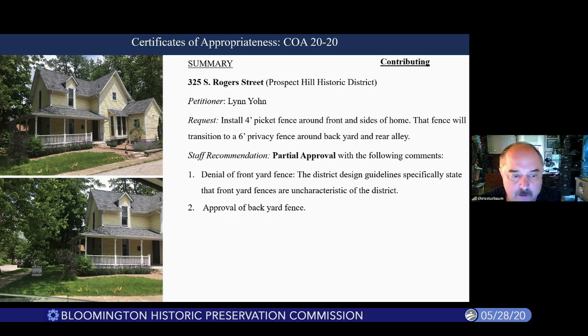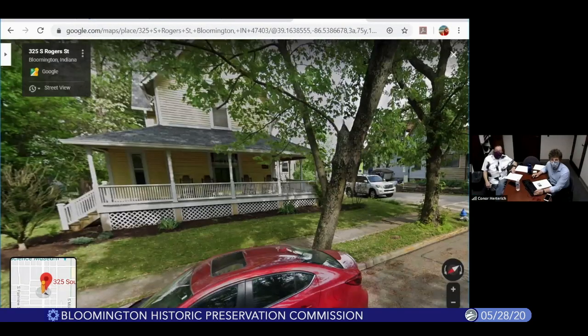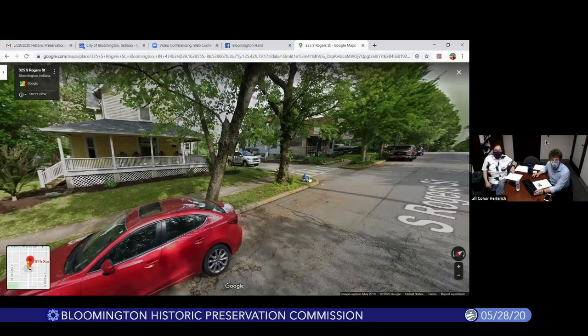I think the horizontal fence in the back's okay. I really think, though, where you see it from Prospect, it should be that picket style. Hopefully painted white. Okay. Jeff, comments? No further comments.